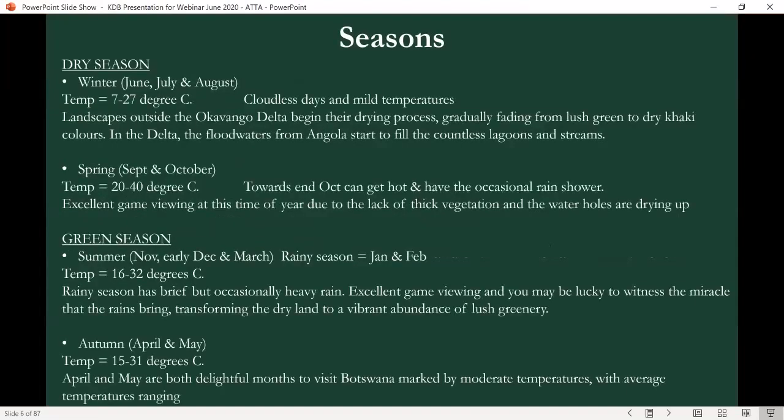In terms of seasonality in Botswana, I like to simplify it a bit. You can make it really complicated if you want to, but to keep it simple, we basically have a dry season and a green season, a rainy season. The rainy season is summertime, so that's mainly January, February. That's when we're getting our rains.